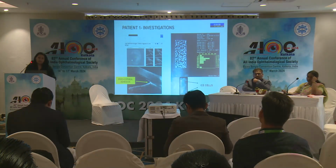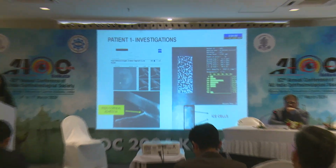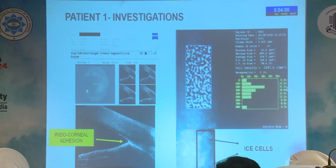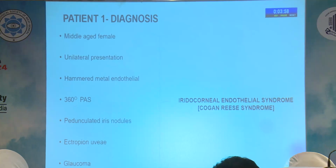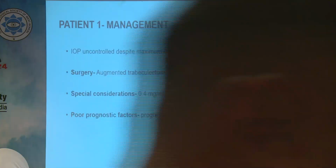Anterior segment OCT showed synechial angle closure in all quadrants, and specular analysis showed reversal of cell borders with a central bright spot, which is pathognomonic of ICE cells. So based on clinical features, this patient was diagnosed as a case of Cogan-Reese syndrome and was managed medically, failing which she was taken up for augmented trabeculectomy in the right eye.